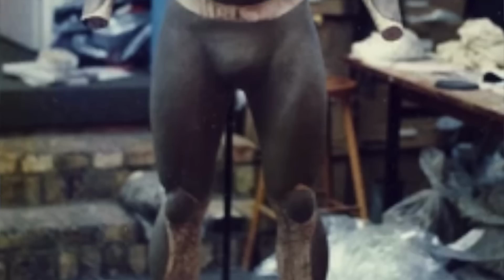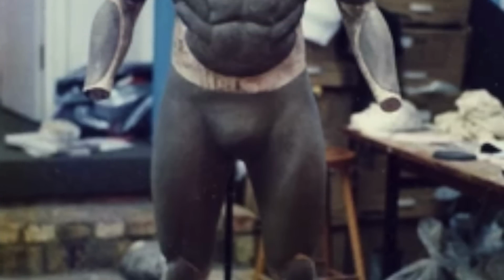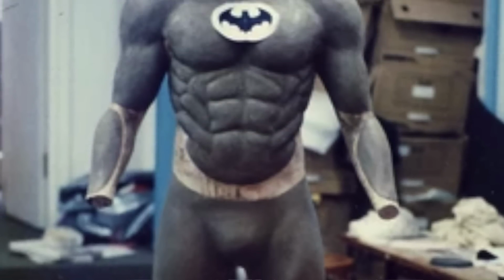on the costume. So they obviously took a life cast of Michael. They also had to take a life cast of his stunt performers. One of them was David Lee, who was the martial artist. They came up with the idea of having foam latex muscles or armor mounted over a Lycra bodysuit.